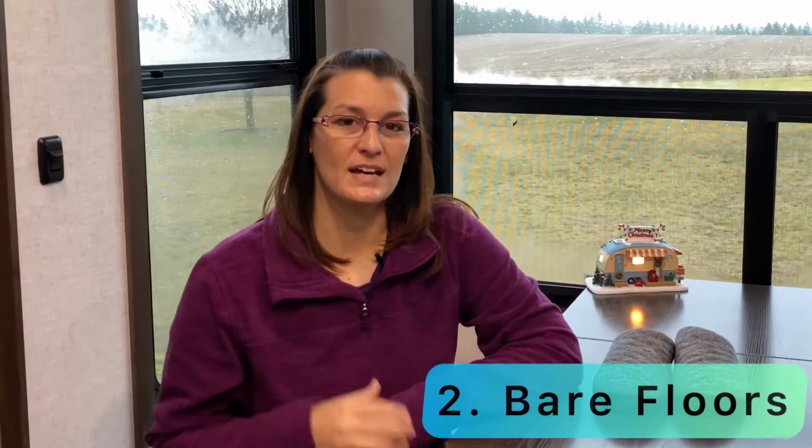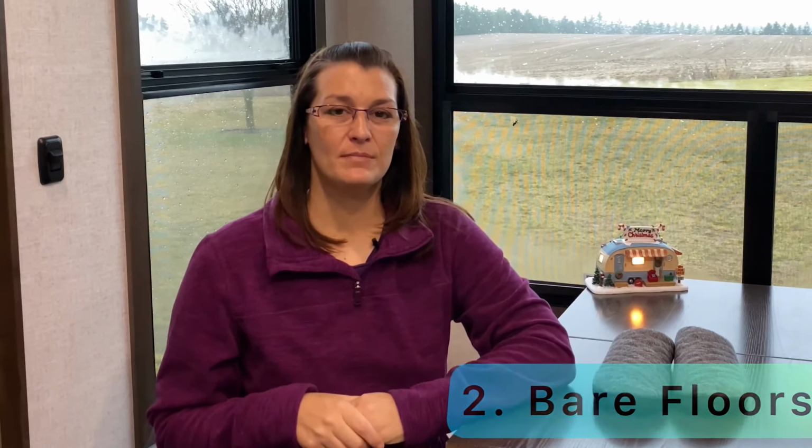Number 2 is not to have bare floors. Now what I mean by that is a lot of the newer RVs don't have carpet in them, or like ours, the carpet's only in the bedroom. So when you walk in there, the floor is warm, but when you come out, the rest of the RV floor is cold. So a way to stay warm is you can put rugs down where you walk. But what I like to do is wear slippers, nice thick ones.